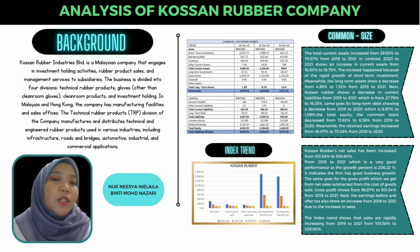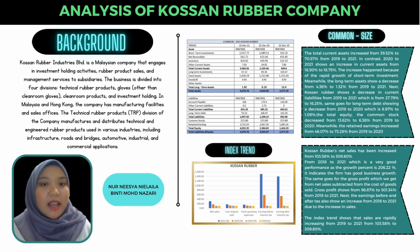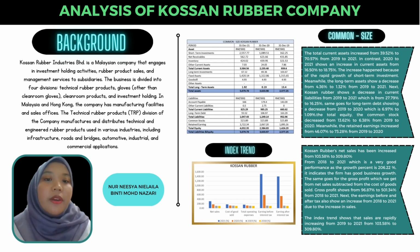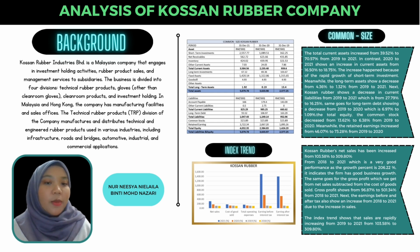For the common size between 2019 and 2021, the total current asset increased from 39.52% to 70.57%. The increase in current asset from 2020 to 2021, however, is from 16.5% to 18.75%. The quick rise in short-term investment is what caused the increase. The long-term asset meanwhile showed a decrease from 4.36% to 1.32% between 2019 and 2021.